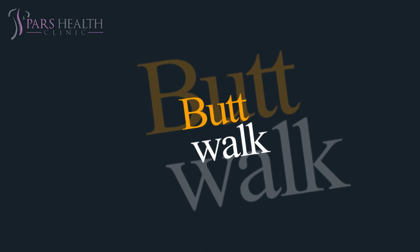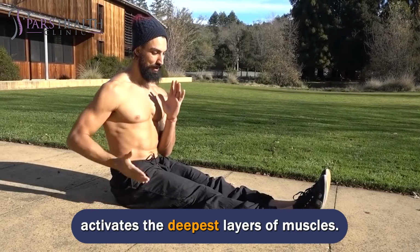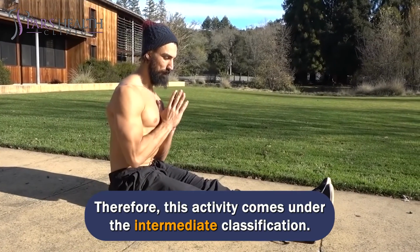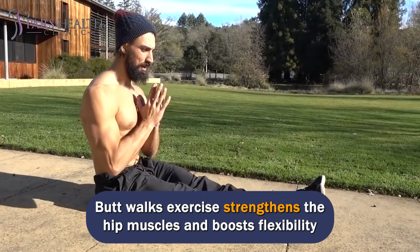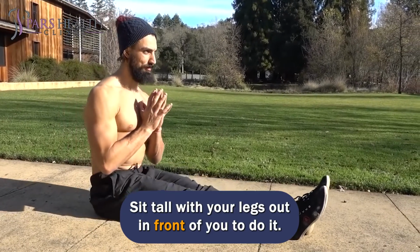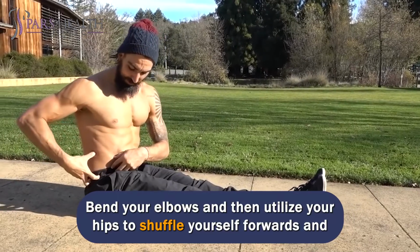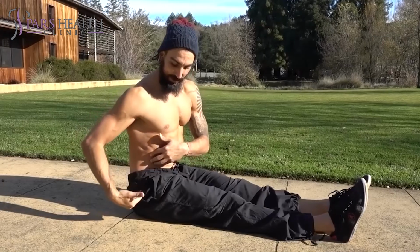Butt walk. It is necessary to do this exercise after a round of warm-up because it activates the deepest layers of muscles. Therefore, this activity comes under the intermediate classification. Butt walks exercise strengthens the hip muscles and boosts flexibility and mobility in the lower body. Sit tall with your legs out in front of you to do it. Bend your elbows and then utilize your hips to shuffle yourself forwards and backward along the length of your mat.